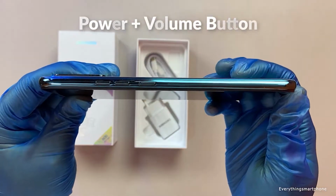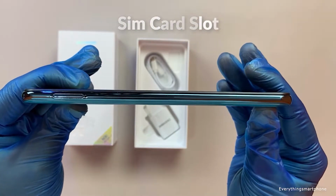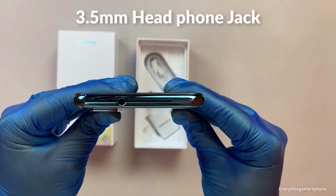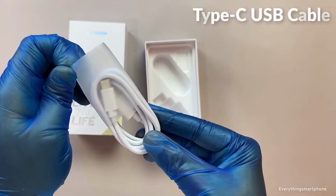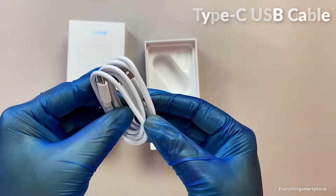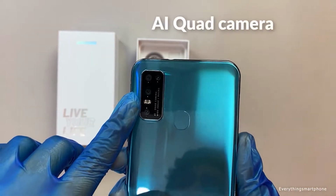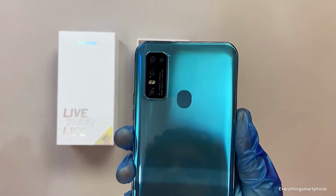The volume and power controls are located on the right-hand side. Only the SIM card tray on the left marries the shiny chassis. The 3.5mm headphone jack is on the top, and the Type-C charging connector and speaker grill are on the bottom. Surprisingly, there appears to be no pinhole microphone anywhere. The Doogee N30's quad camera array, minimal branding, and rear-facing fingerprint scanner are all visible on the back.